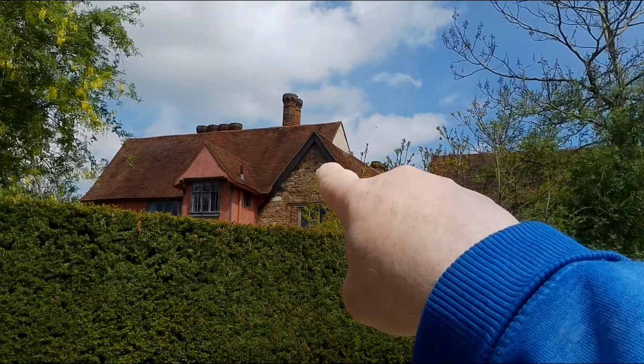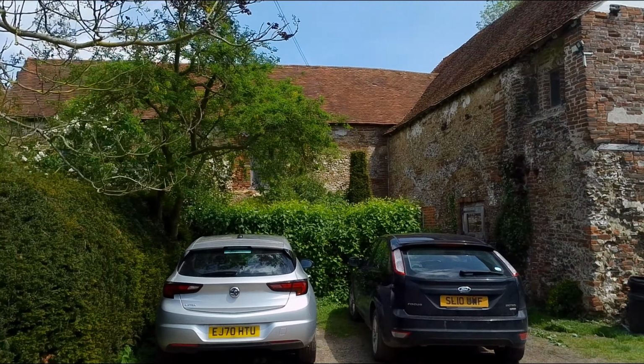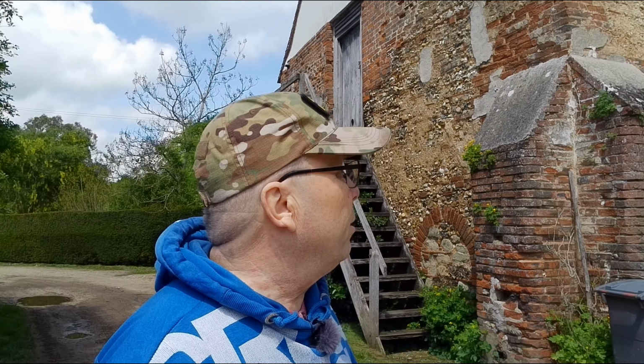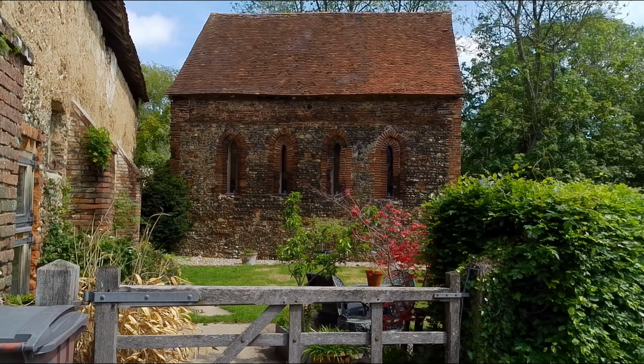I will show you some of the abbey, what's left of it. Behind there is a house, but these buildings here are little bits of what was left of the abbey, and of course they're utilised as farm buildings now, and some of them have been altered to accommodate people living here as well. And look at this one, the same style as the chapel, same brickwork, same bricks, tiny little original bricks, and the flint work.